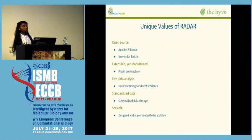Lastly, the additional unique values of RADAR are that it is open source, available under the Apache 2 license, and it helps you get out of vendor lock-in, and it's extendable. The architecture is really modularized, and you can extend it very easily to support additional devices, and it also supports real-time live data analytics using Kafka Streams. And the system is really scalable, where you can have it deployed on a single machine or in a cluster.